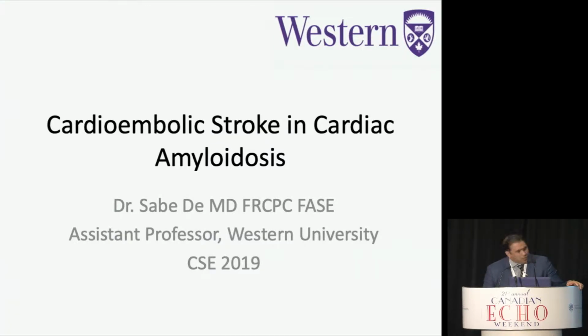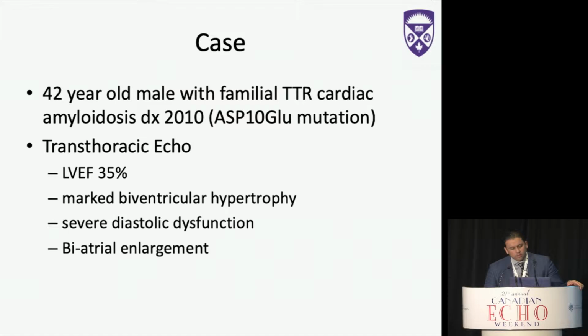Okay, so I did get to use my backup case, and we'll just present it very quickly. This is a 42-year-old gentleman that I follow. He has a familial TTR cardiac amyloidosis. He actually has polyneuropathy and has been followed for some time. The diagnosis goes back to 2010, and it was actually part of the Endeavor study in Boston.